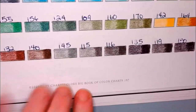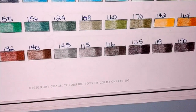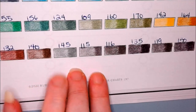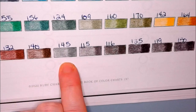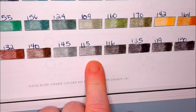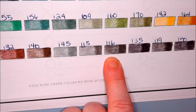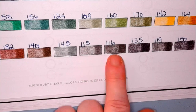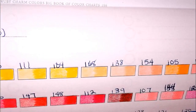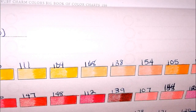But it just doesn't give me the range of grays that I would like to have seen in the set. Like we've got this pale greeny gray here, and then we have a warm gray and then a warmer gray. It doesn't have a lot of cool grays at all. But other than that, it's a fairly nice set of pencils.